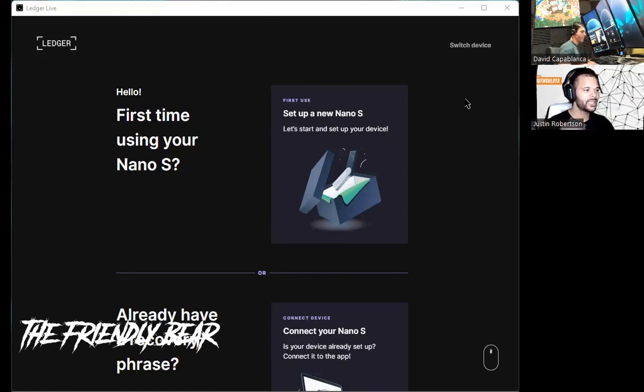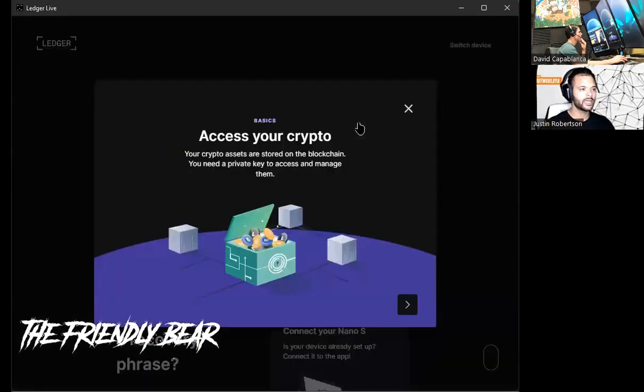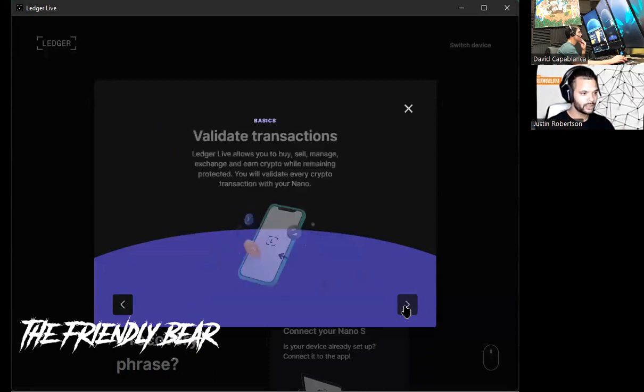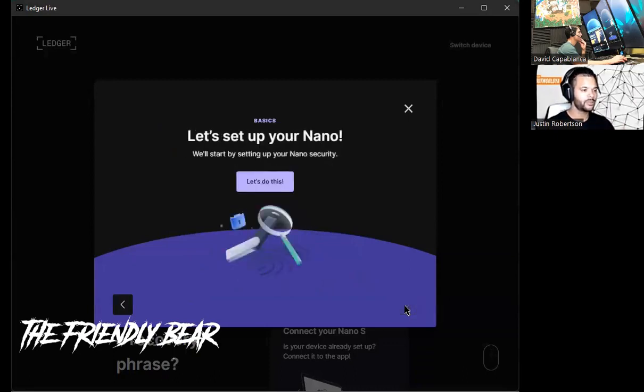Perfect. So from step one, David ordered the Ledger off of ledger.com, not off of Amazon. He got his Ledger, opened it, and downloaded Ledger Live, the app from the website. Now you should click first time using your Nano. It's going to walk David through setting up his seed phrase. We won't have the screen showing, and never give away your seed phrase to anyone. Just clicking through here, it's all the basics, but that's what I'm here for. I'm going to help you do this, so you don't have to worry about that.